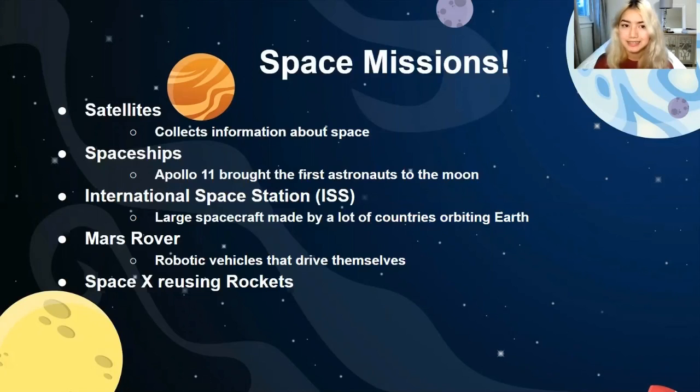We have the satellites. They collect information about space. So satellites just mean that they're orbiting, they're going around a certain thing in space. So they can be going around Earth, they can be going around the sun, or another planet. So the moon actually is a satellite of Earth because it goes around Earth. But the satellites we're talking about today are made by humans, and they're used to collect information about space.